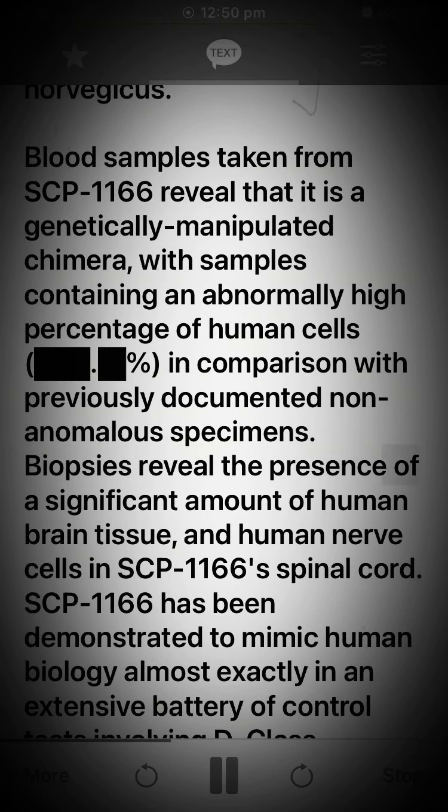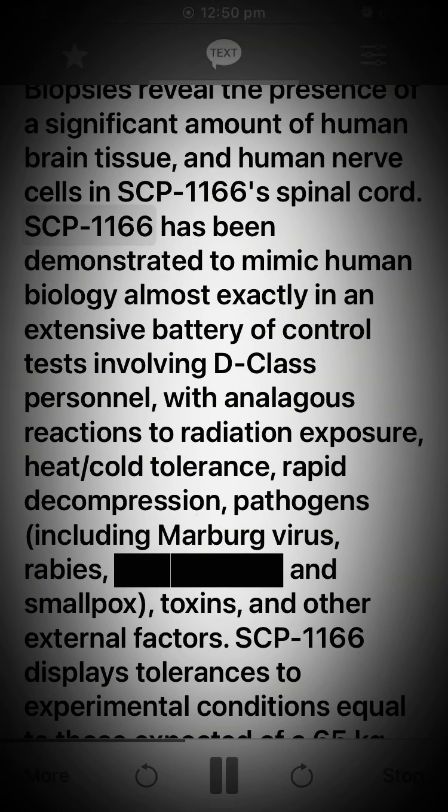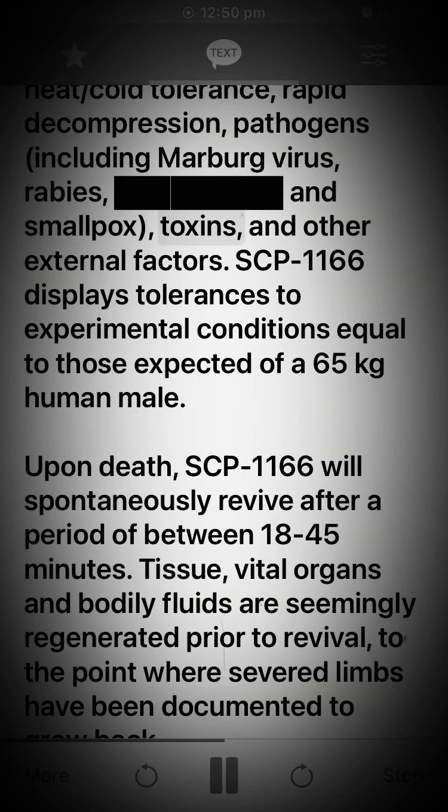Biopsies reveal the presence of a significant amount of human brain tissue, and human nerve cells in SCP-1166's spinal cord. SCP-1166 has been demonstrated to mimic human biology almost exactly in an extensive battery of control tests involving D-class personnel, with analogous reactions to radiation exposure, heat-cold tolerance, rapid decompression, pathogens, including Marburg virus, rabies, and smallpox, toxins, and other external factors.